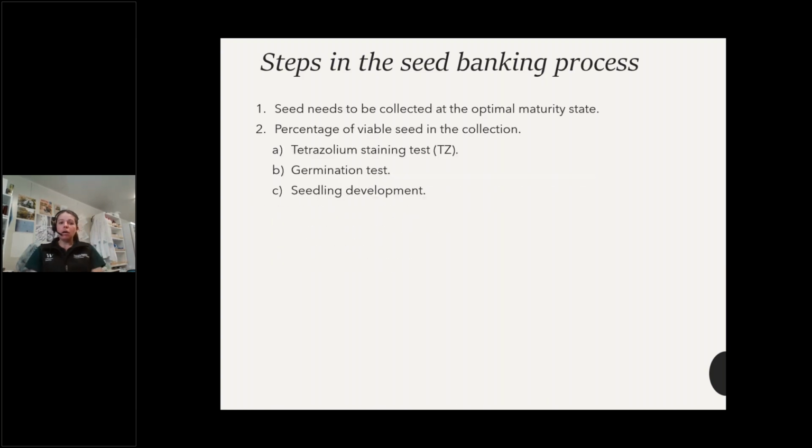The first step is that we collect good quality seeds, and we collect them at the right stage of seed development. If we collect the seed too early, it might be able to grow, but actually it doesn't have all the reserves and everything else to look after itself when we put it into storage. Also, if we collected, let's say, 1,000 seeds, we want to know how many of our seeds are viable. How many of them have the potential to grow into seedlings and obviously big plants in the end? That's really important because you will very seldom have 100% of your seeds viable.